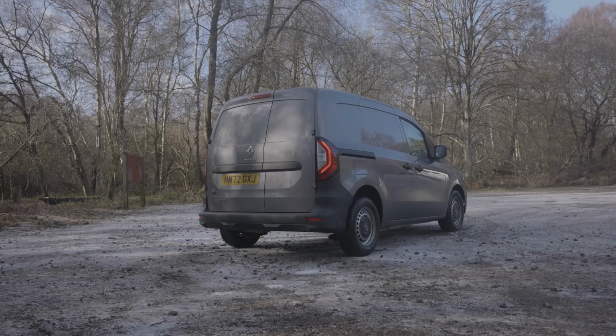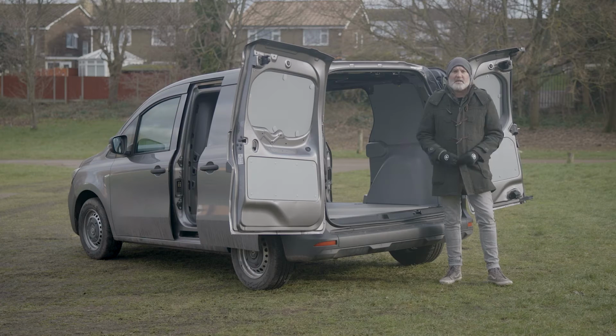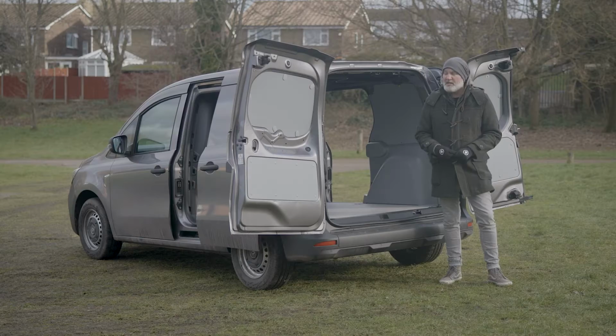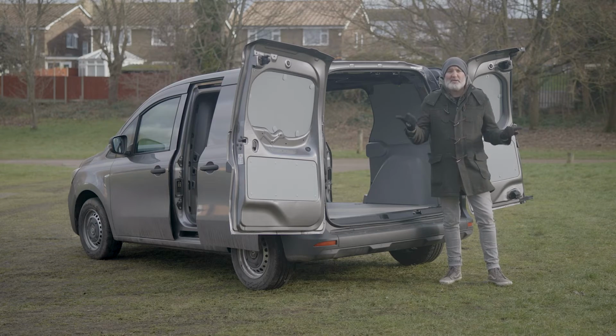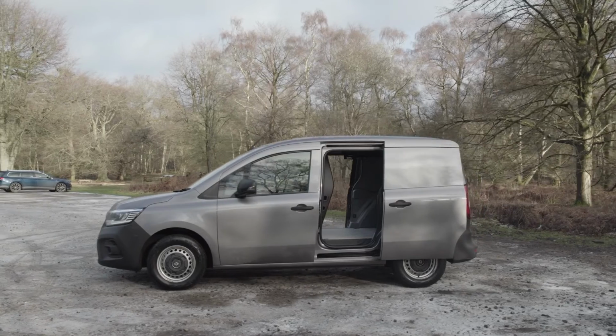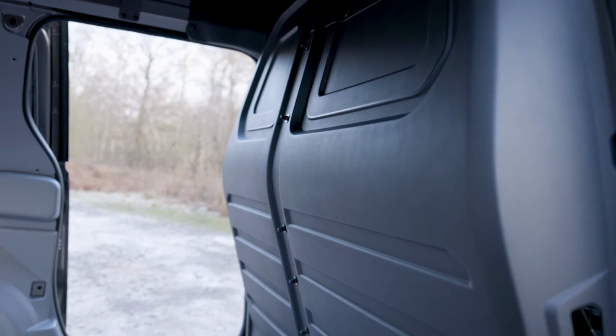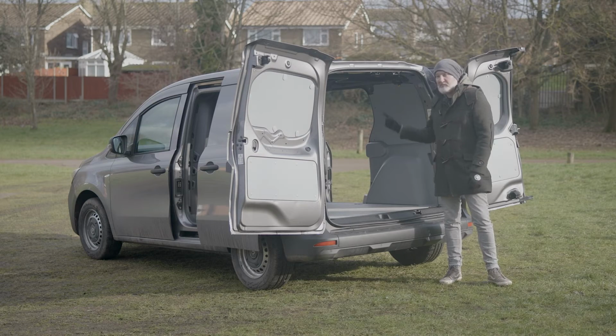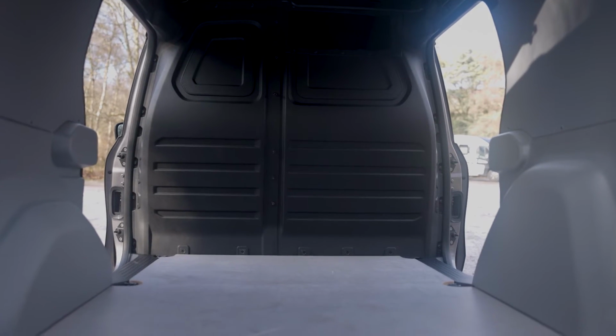And speaking of, that's a good segue, right? I've said it before and I'll say it again, a van lives and dies on how good its load space is. So let's take a look at what the new Kangoo's load space offers. You can get in through the back, through the two back doors. You've got a 60-40 split here. You've got two side sliding doors, which means that this is one of the most accessible light van load spaces on the entire market.